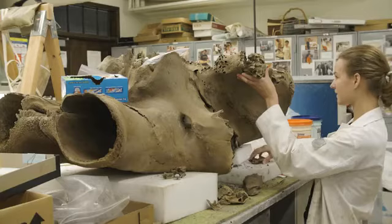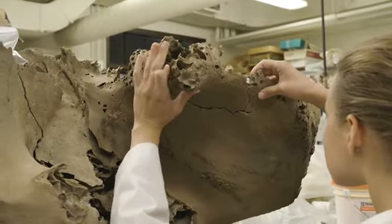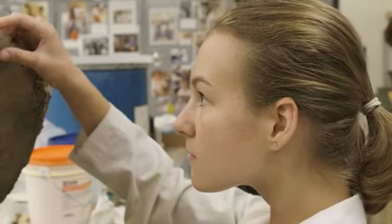Paleontology involves doing a lot of puzzling, sort of mental puzzling, and even sometimes physical puzzling when we're putting specimens together. And so if you're interested in trying to understand how things got to be the way they are, then paleontology may be the kind of discipline that you should go into.